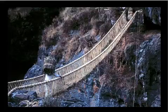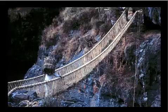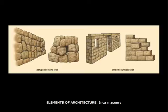Let's talk about Inca masonry. These people were master stonemasons. They built with dry stone. In other words, they didn't use mortar. Their tools were actually rather simple also. There were no metal tools, so they used basically these heavy stone hammers.